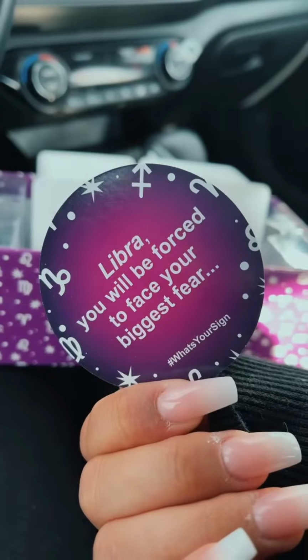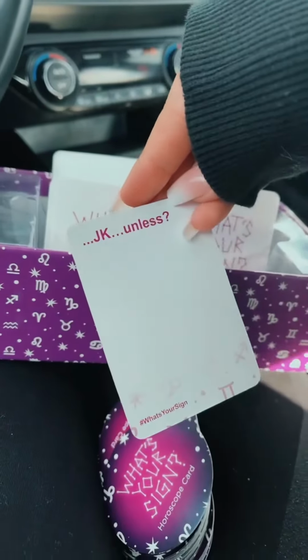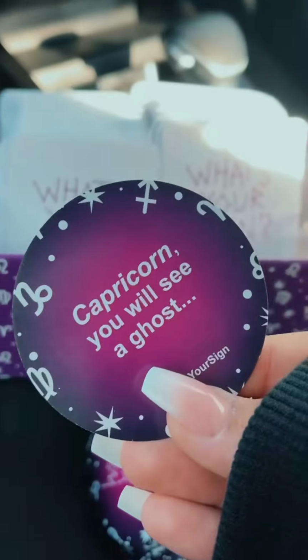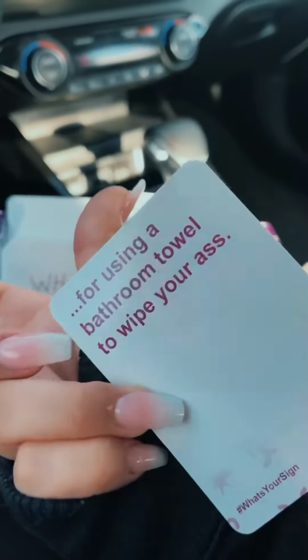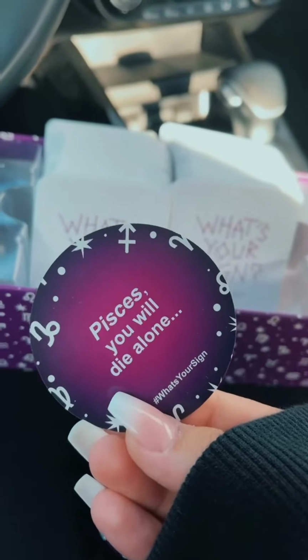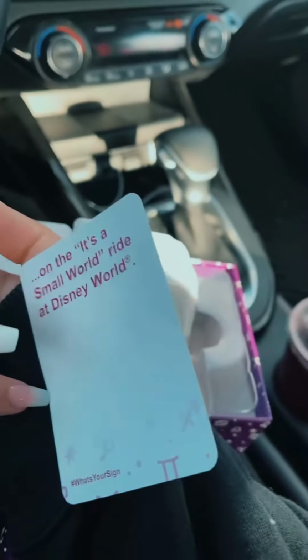Libra, you will be forced to face your biggest fear. JK, unless, I'm a Pisces, so I hope I get one. Capricorn, you will see a ghost for using a bathroom towel to wipe. My food's ready. I'm gonna do one more. Oh, nice. Yes. I'm never going to Disney World.